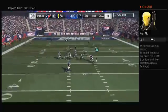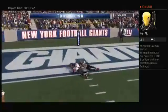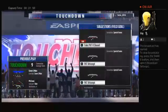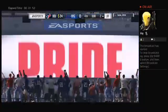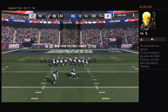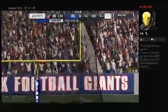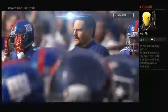One final try now for Manning. That is caught at the 7, and he will take it on in for a giant touchdown. Sterling Shepard, 26 yards, and the Giants are able to draw a bit closer. And it's up and good.